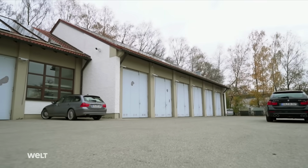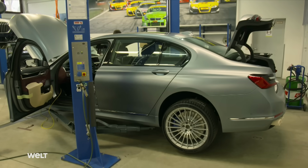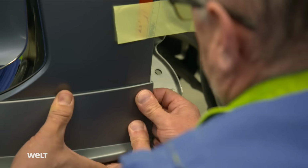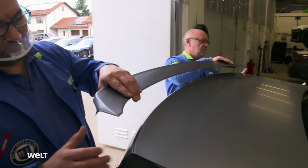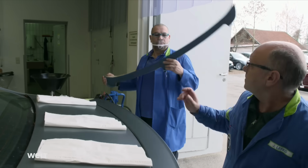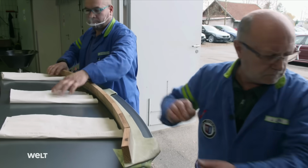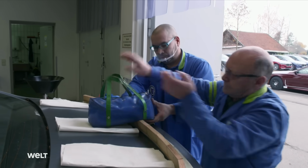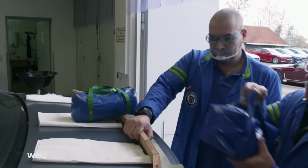Back in one of the two workshops. With the front spoiler already mounted, now the B7 gets the aerodynamic component for the rear. The spoiler isn't just for looks. It pushes down the rear of the touring car, holding it to the road. Adjusted by hand, the spoiler adheres to the right place in a few seconds. Because tensioning tools or clamps would scratch the paint, these sandbags provide the necessary contact pressure. Now, the glue cures for 12 hours.